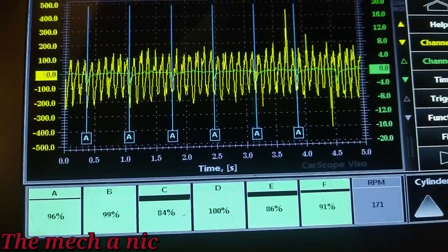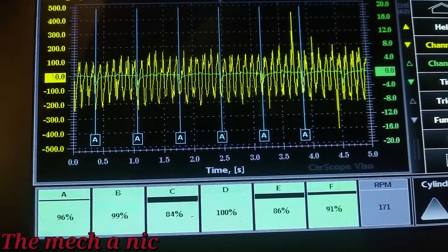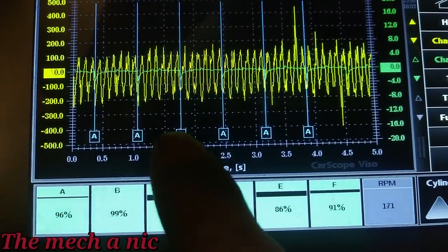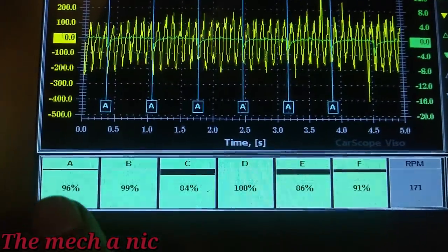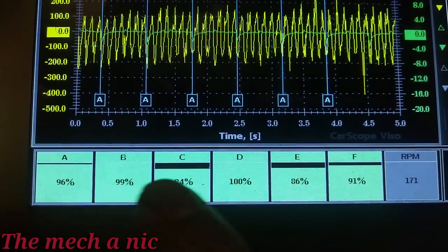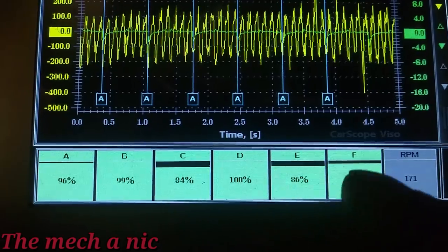Now, the firing order on this engine is pretty easy. It's just 1, 2, 3, 4, 5, 6. So if we know A is our number 6 consistently, we'd come down here. So A would be number 6. Then it's going to start over again. So we have 1, 2, 3, 4, and 5.